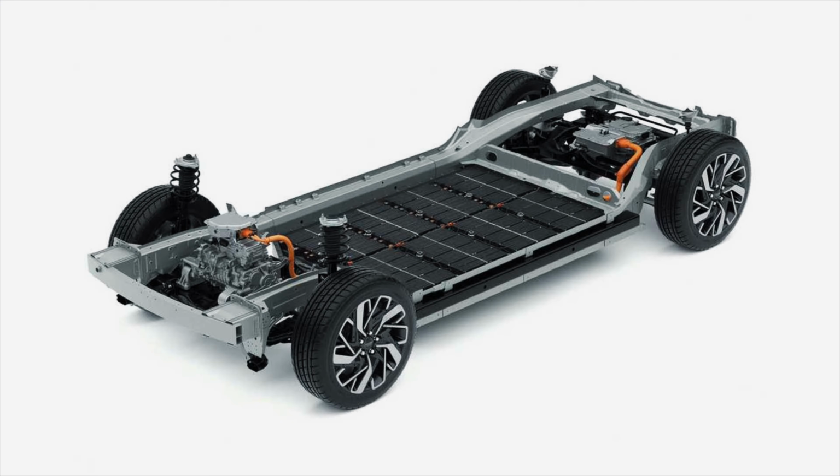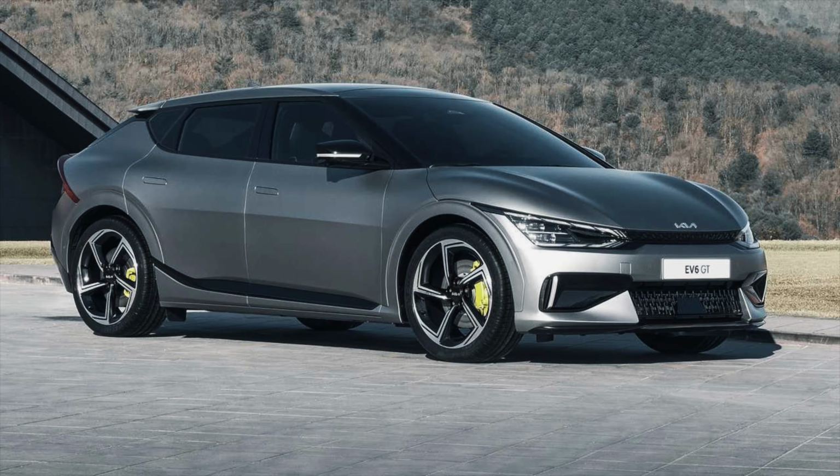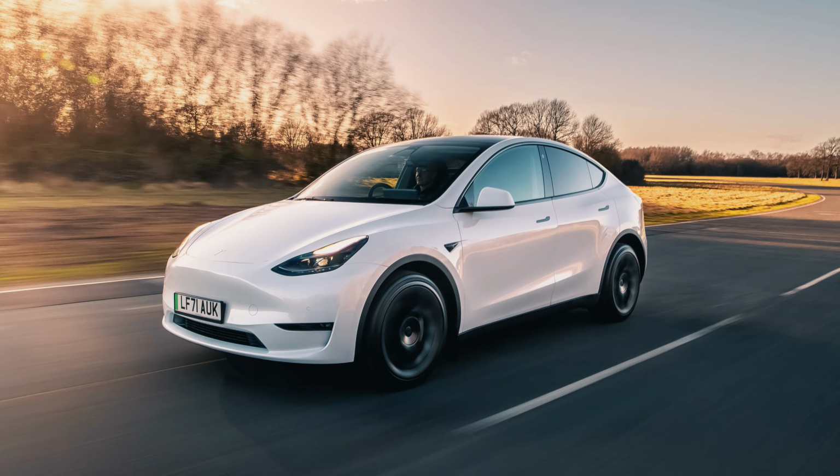I want to talk to you about competition. Now this is on the eGMP platform. And the other cars that are on that, the Kia EV6, the Ioniq 5. The Ioniq 5 is a £43.5 thousand car. The Kia EV6 you can get 45k. Other competition, the Model Y, 45k rear wheel drive. So I'm thinking of the premium £54,000 trim level one.